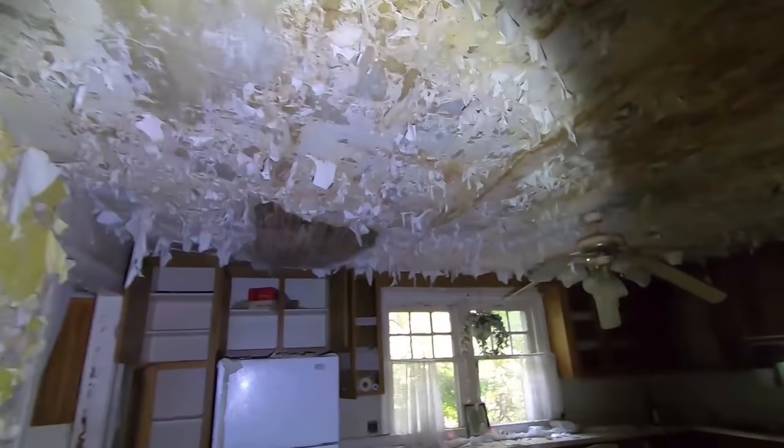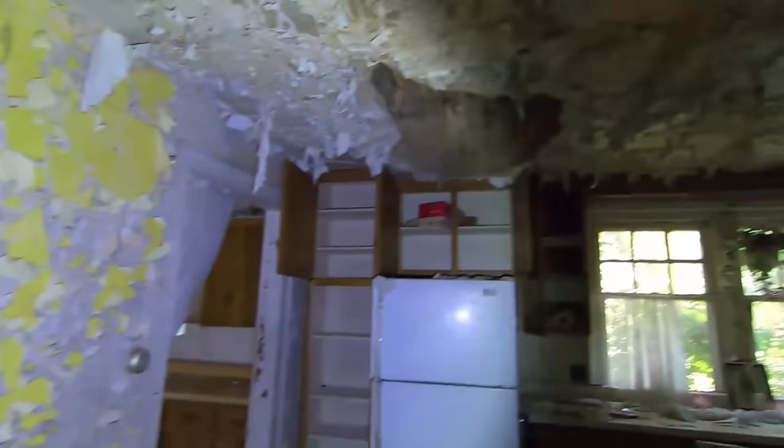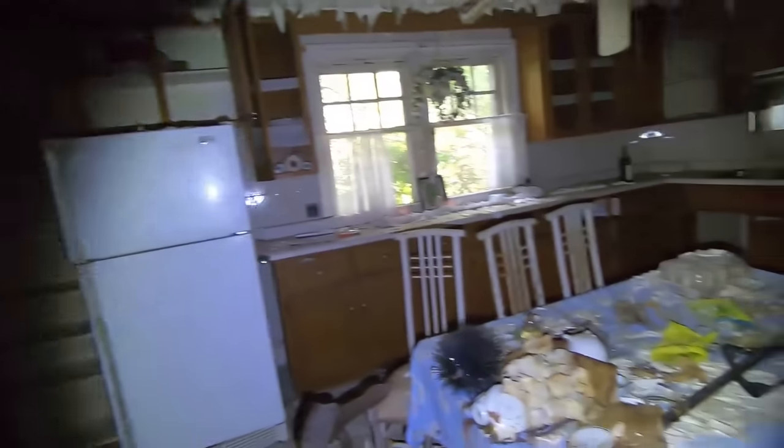Oh, everything is in here. Yep. The whole bedroom set. I can't believe this. This is crazy. Like, all the decay right here in this kitchen. I could look at this for hours, like so many nice pictures of this area.